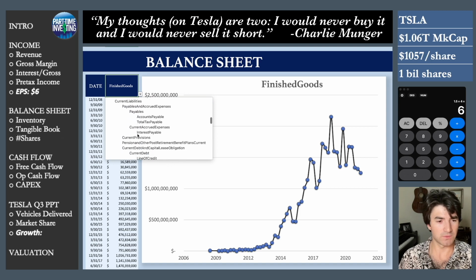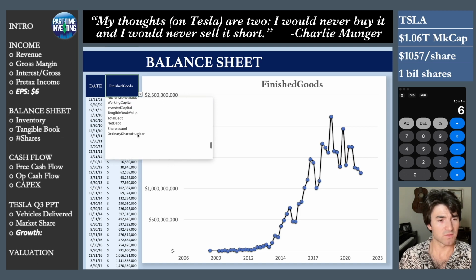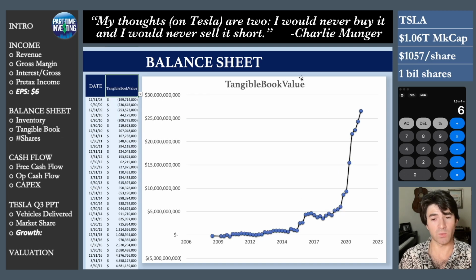All right, let's go to tangible book value. Tangible book value is kind of like a liquidation or net worth of the company. And you always want to look at this and make sure that it's growing. This is all the assets minus all the liabilities minus all of your intangible assets. So this is growing. I mean, that's an understatement. It's also on an exponential curve. Look at this growth rate.